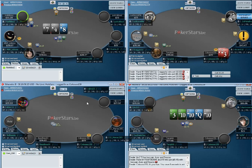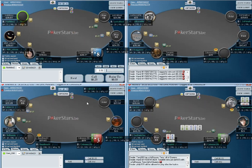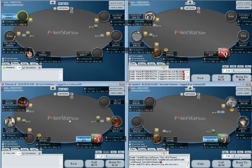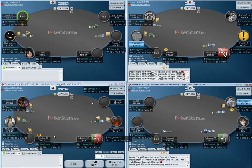On table number 3, fairly bad table. If I wasn't recording, I would also switch out table number 3 because I don't see an instant donkey. Table number 4, we have jacks. I'm definitely raising this for value versus a guy who min raised pre-flop. It's a standard 3-bet for value.